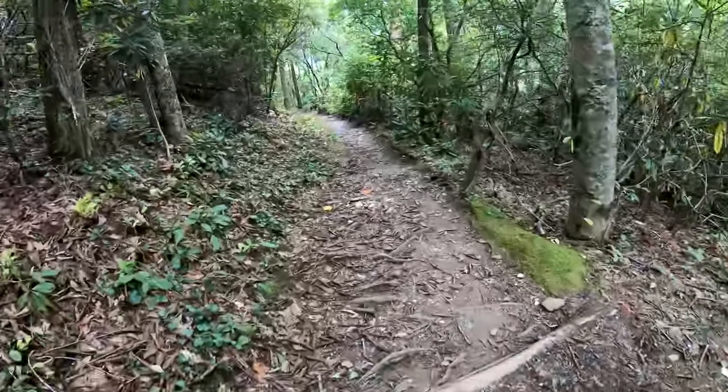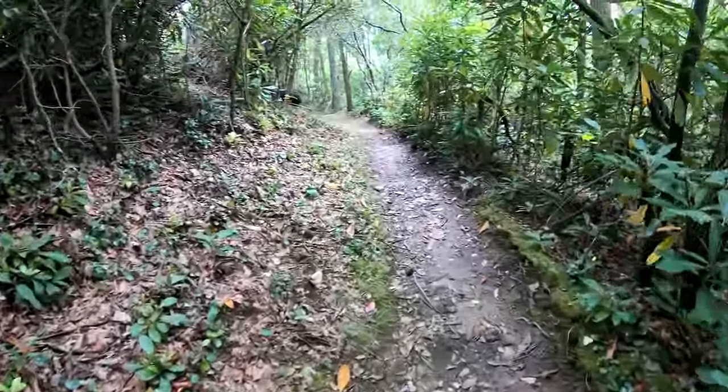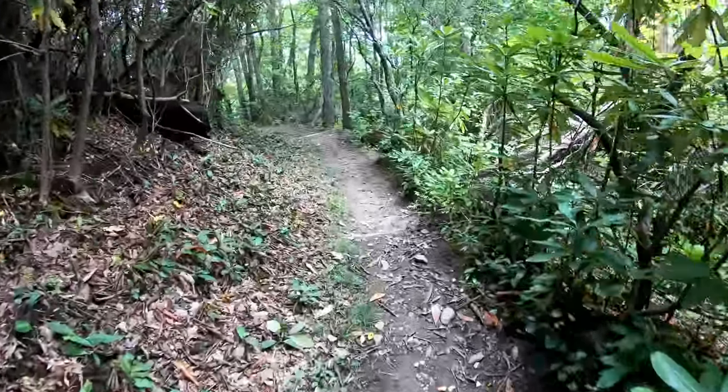So the AT follows the state line between Tennessee and North Carolina through this area. So I guess my right leg is over in the North Carolina side and my left leg is on the Tennessee side.